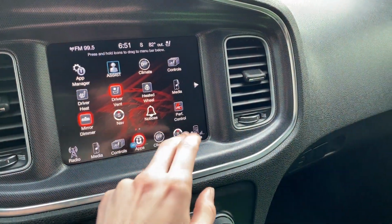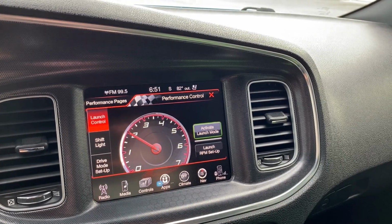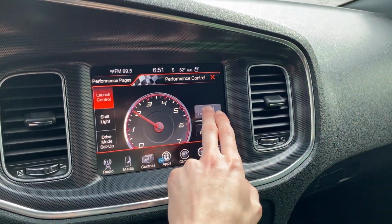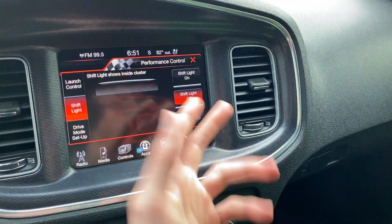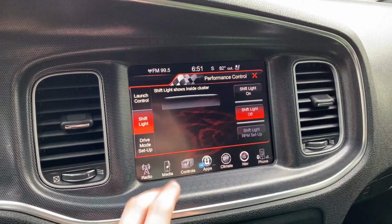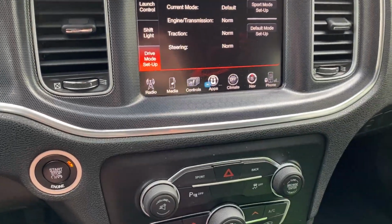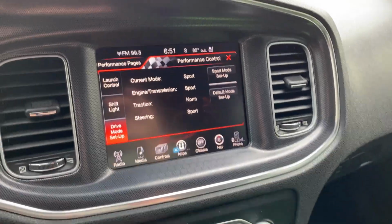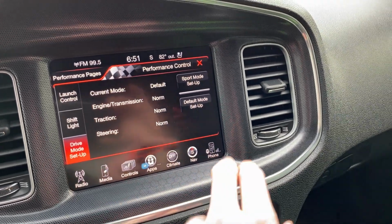Now I just did this because I've just been too lazy to test it out. But if we go in here, we have the performance control, which has launch mode, which I don't believe works with this car. Then we have the shift light. I don't think that works either. And then we have the drive mode setup. Now this does work. So we can configure what happens when I press the sport button. When I press the sport button, as you can see, the options are changing there.